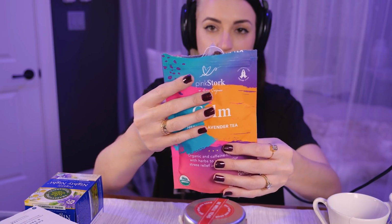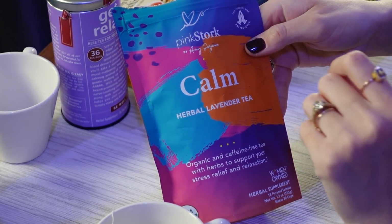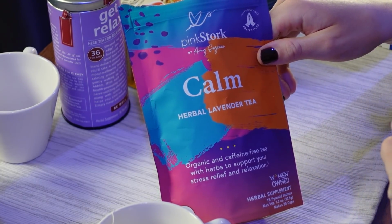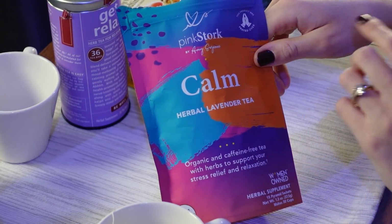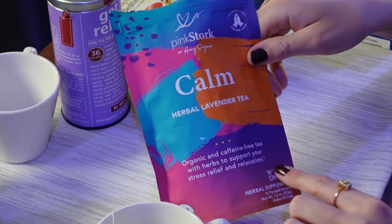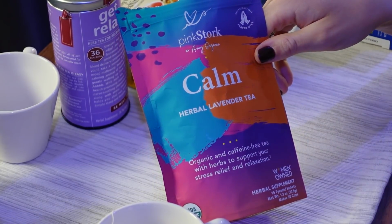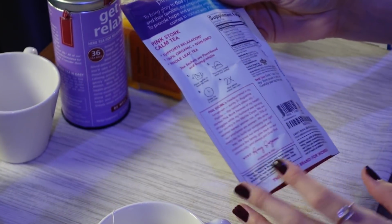Next, I found this fun tea online. I just searched up calming, relaxing teas, and this one is called Calm Herbal Lavender Tea. This product was prayed over. Okay, so I'm gonna expect a little extra something something. This is by a company called Pink Stork. I've never heard of it before. I was entranced by the very modern packaging. It's a women-owned company. I wanted to try to get something that wasn't just the teas that I saw in the grocery store. So let's see what we have on the back here.